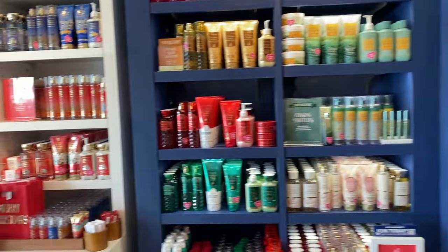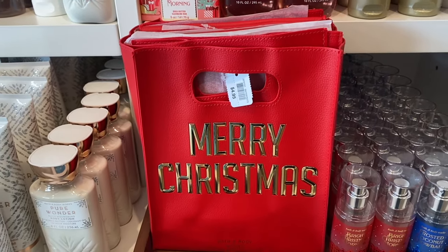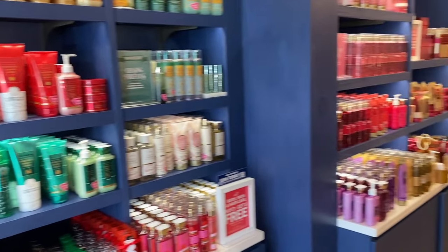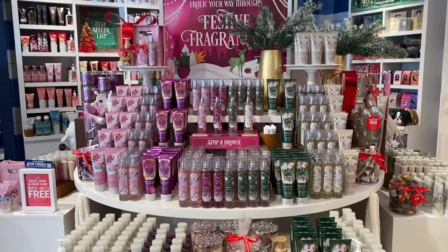Looking at the wall, what do we have going on over here? Okay, look at this cute bag, Merry Christmas. $4.95 for this bag. I really, really like this bag. And I think this is the bag I'm for sure going to use for the teachers. Get them their little gifts, put it in that Merry Christmas bag, let my boys take it to the school. I think it is very cute.